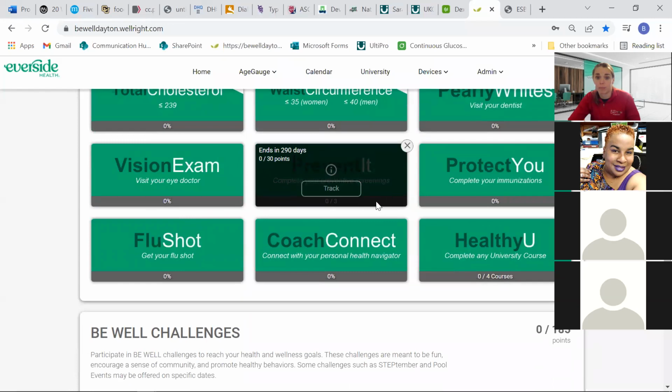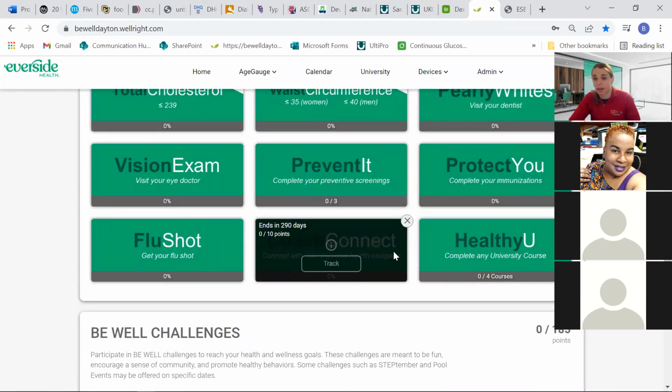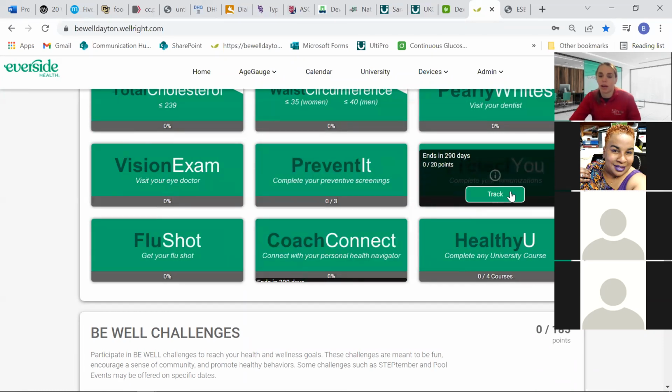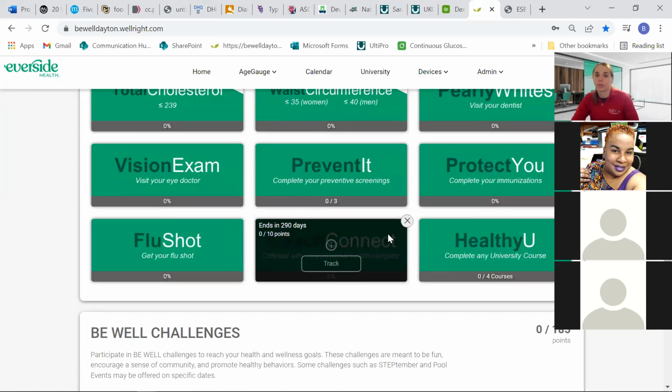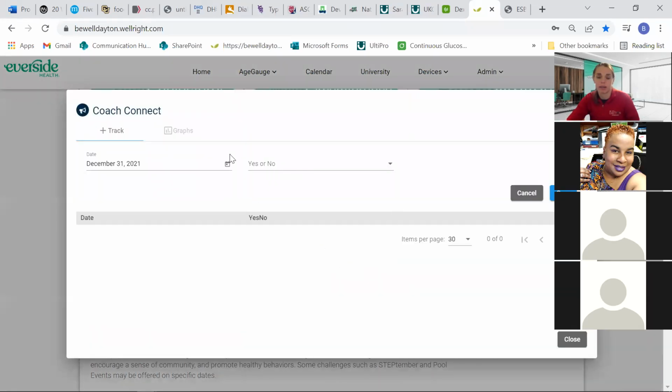Vision exam, preventive screenings are, again, your preventive colonoscopy, that list from earlier: colonoscopy, mammograms, pap smears, etc. Protect you is all of those immunizations like the pneumonia, not COVID on this one because we covered that earlier, but flu shot is here. And then Coach Connect would just be talking to your healthcare provider about some kind of health concern you have. If you're on the City of Dayton insurance, you could count this as talking to me about something. You would just go to track, submit the date, yes or no, and then save.